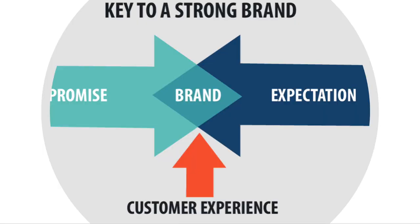Rearranging the deck chairs on the Titanic isn't going to save it from going down. You've got to do something significantly different. When we make strong brands, we make a promise that creates an expectation in the customer's mind, and we deliver a customer experience that precisely aligns to those three things. Now you've got a brand. That's also critically important in innovation. Whatever you're promising to the customer, you've got to be able to deliver precisely.